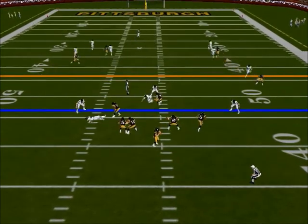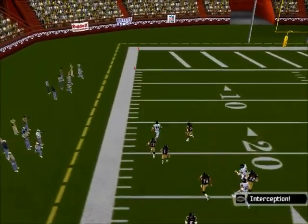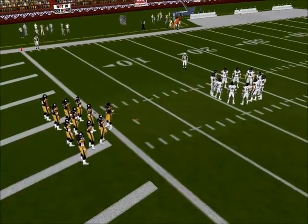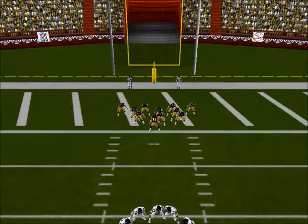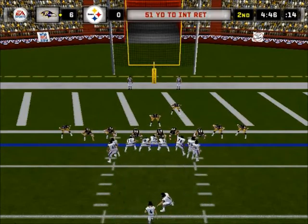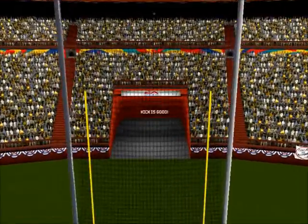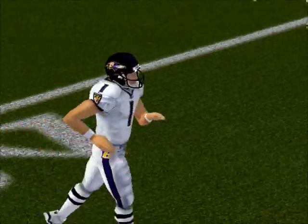Third down. Picked off. And they're not going to be able to catch him. Touchdown, Ravens. 51-yard interception return, and the 47-yard line is a curse to the Steelers. An extra point attempt coming up. And the kick is good. Baltimore 7, Pittsburgh nothing.